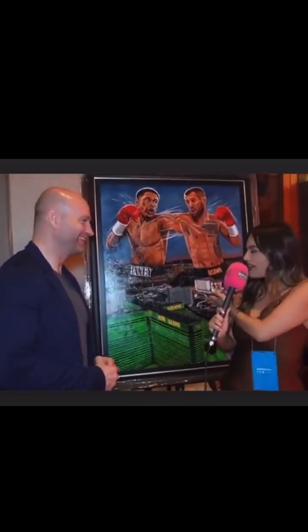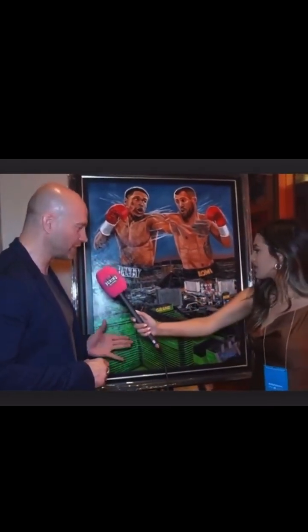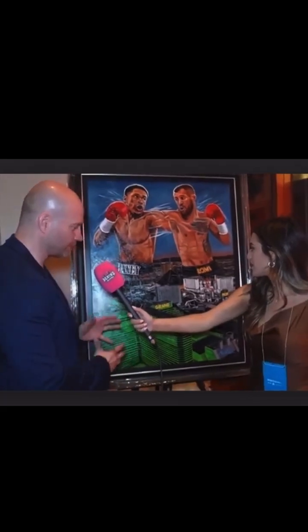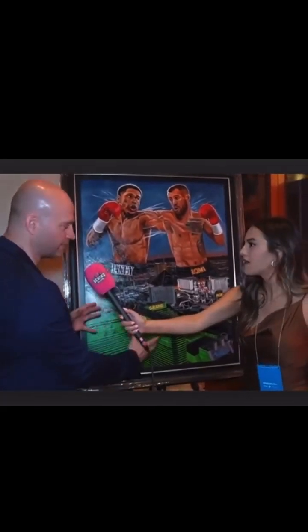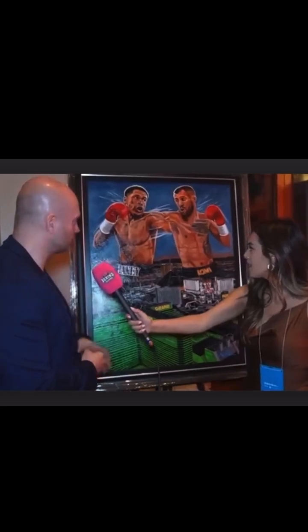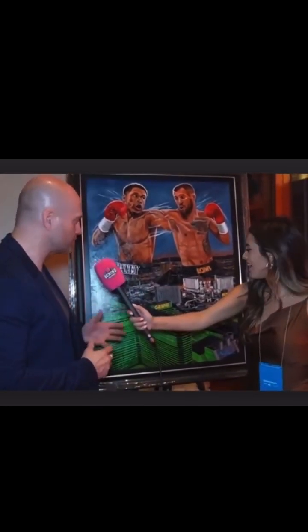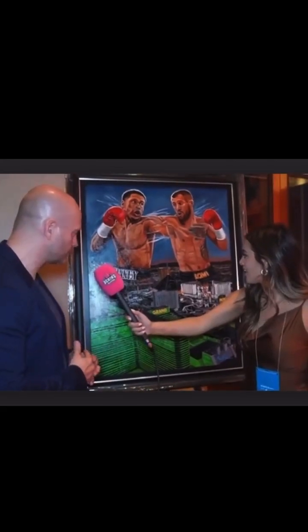So, what inspired you with this? Well, obviously, this is a big fight, and the last few pieces I've been capturing the skylines of where the fight is taking place, and obviously this is the MGM Grand Garden Arena. I wanted to capture that, making that the main focus, and get the skyline of Las Vegas in, and capturing the fighters above, sort of going for it. And I'm pleased with it. I'm pleased how it's come out, and roll on tomorrow.